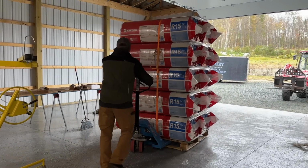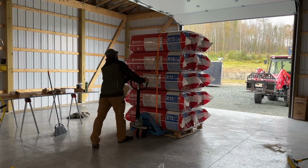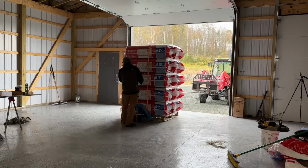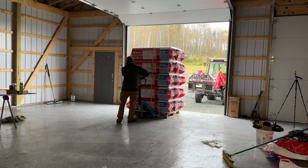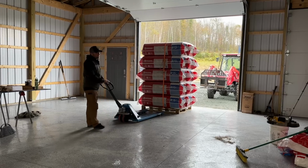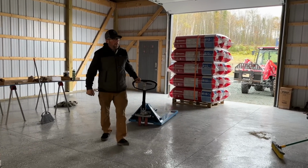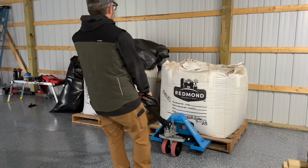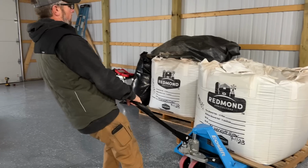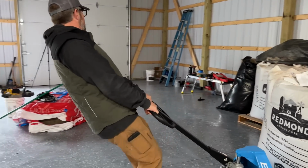Playing with his pallet jack again. That's right. Is it heavy? A little bit. Good workout.